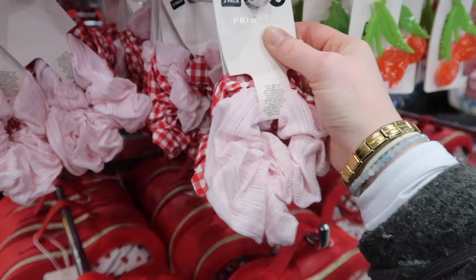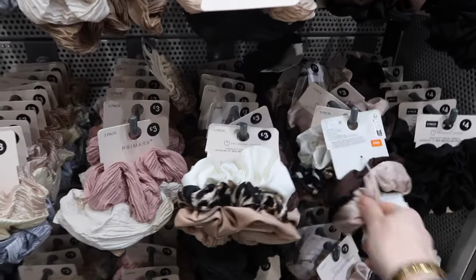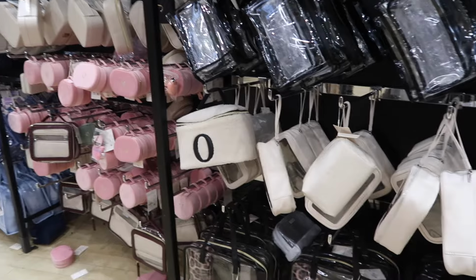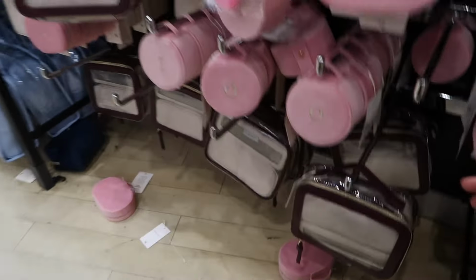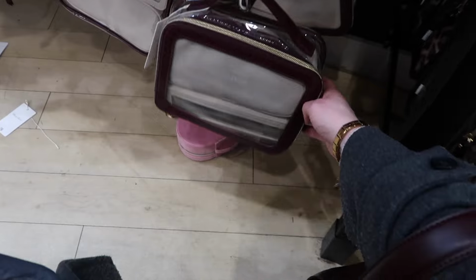I love those. £3. Okay, I'm in need of some more scrunchies for my heatless curlers. I'm trying to find some satiny ones. I feel like these ones will be fab, so I'm going to pop these in the basket. Also really impressed with their makeup bag options at the moment. I love this one, really good for a little car bag. That's £6. But I also love this. It's a trio of bags and it's burgundy and I love it, and that is £11.